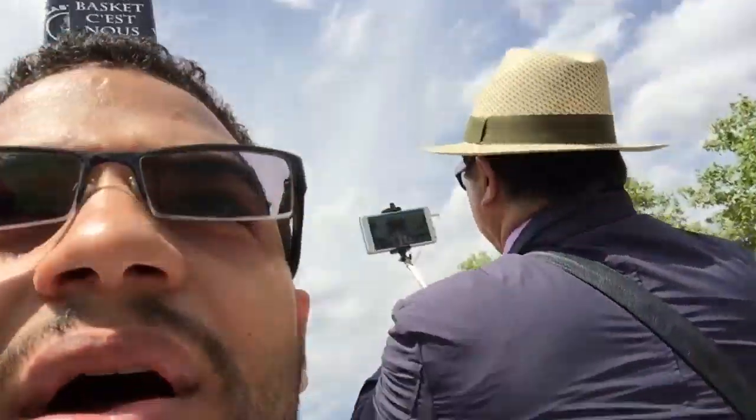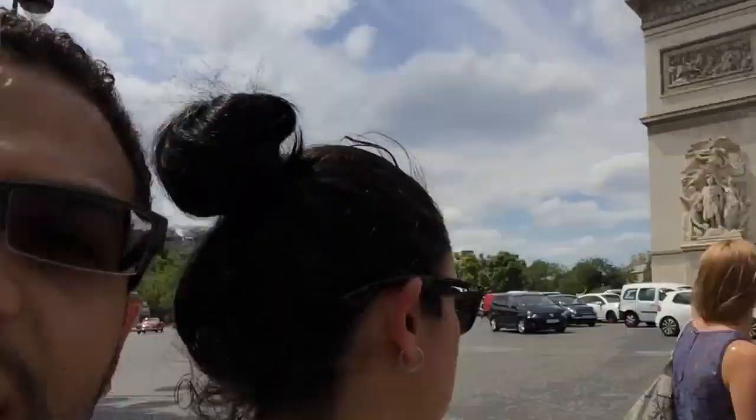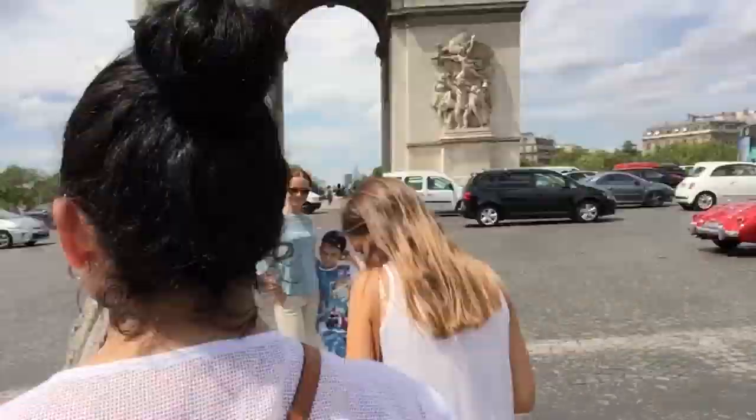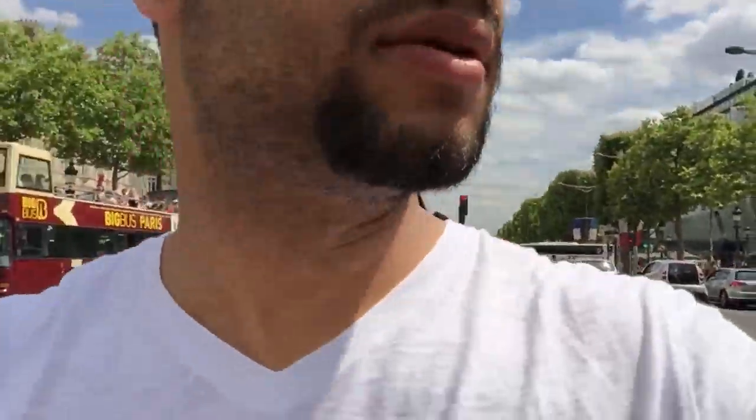And basically, let's see if I can get you another view. All right, there's a bunch of cars, but I'll show you in a minute. We're in the middle of the road, taking a picture in front of the arc, front and center. Some traffic, well, the light's red right now, but we're pretty much up next. And this kid's about to get run over.